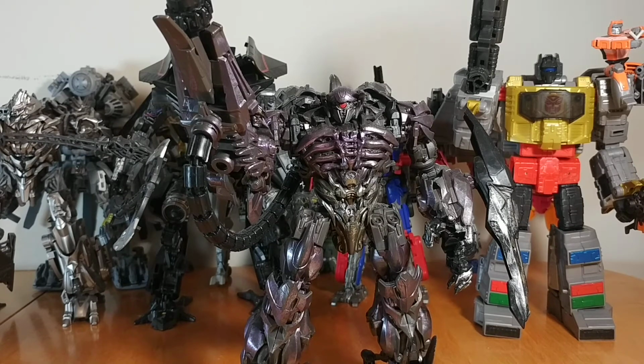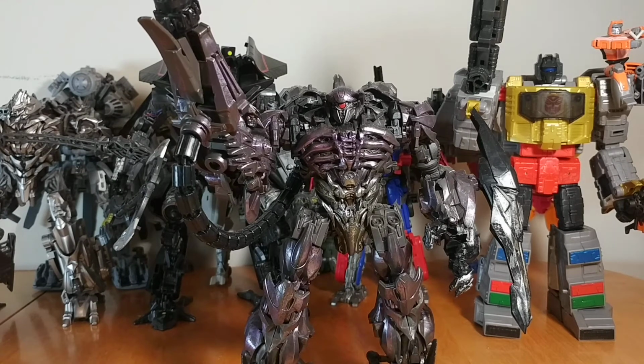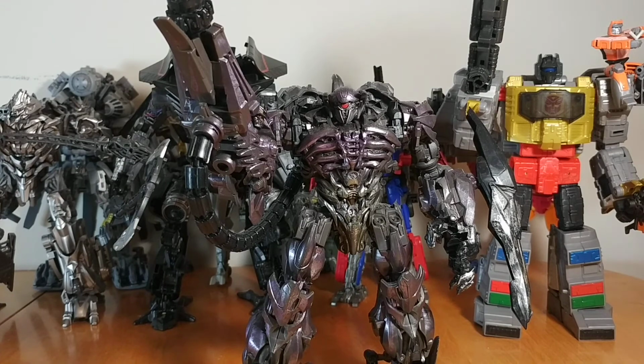There's a lot new going on here, and he's just super, super cool. The sculpt is amazing. The paint apps are really good, with that purple brushing going on. Articulation's great. He's got the big cannon, which is awesome. The alternate mode's pretty decent considering he never transformed in the movie. Unfortunately, he was underwhelming in the movie, but the figure itself is not underwhelming. I really, really like this figure a lot, which is why it is at number 1.